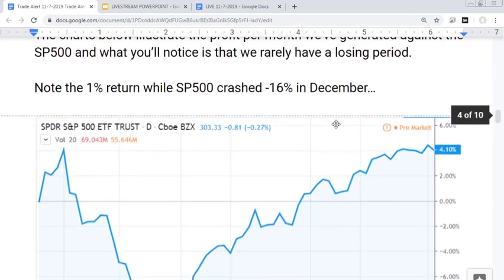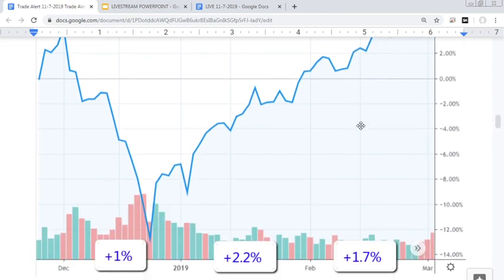So that's a very, very nice risk to reward ratio and why we've been able to grow our service so quickly. Here's again a look at the returns per month. December, that's when you really need a service like ours. 15% sell-off in stocks. We generated 1% return. Do we outperform the SPY? No, we don't, and we're not trying to. The strategy is not designed to do that. It's designed to protect capital and to be risk averse.